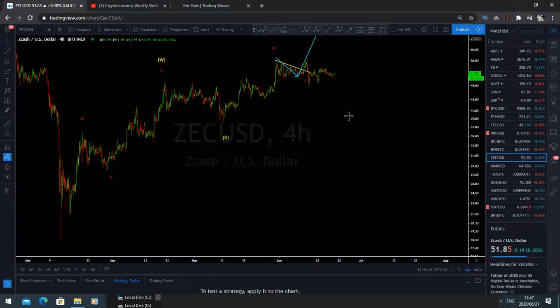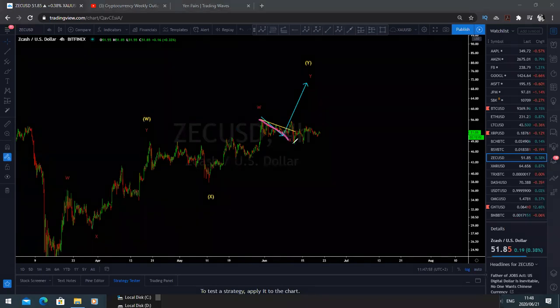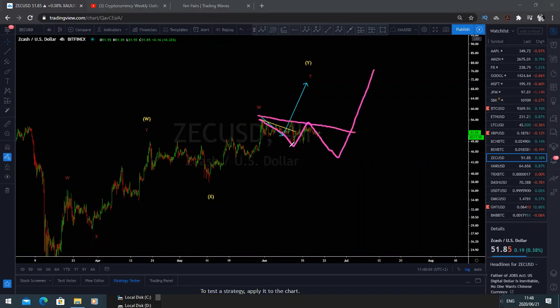Zcash is also making a 3-wave corrective structure. We've got a 3-wave move down here, a 3-wave pullback. We're looking for this one to make this corrective structure before we make a move to the upside. Okay, so that is Zcash.